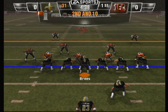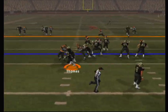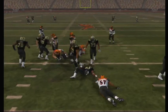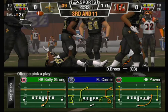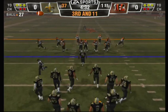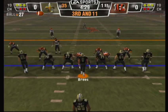Set. Hut. Just keep hanging with that run. You know, sooner or later the defense is going to make a mistake and allow a big one to break into the end zone. 27-yard line.